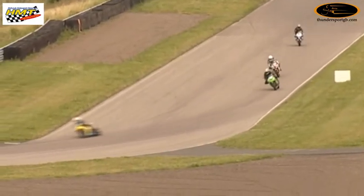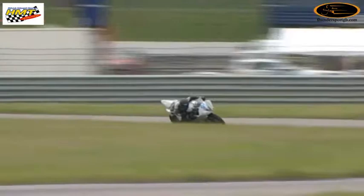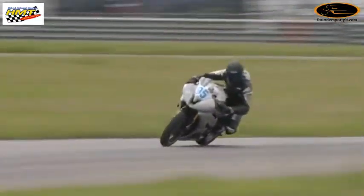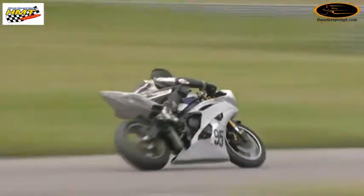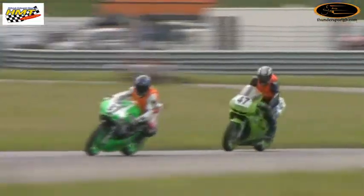Chris Wilkinson not having as good a weekend this time around as he did at the start, and he went AWOL on lap 1. So number 43, Chris Wilkinson, already out of the race. Chris was 3rd in the championship coming into this event. Chris Helliwell 4th, so Helliwell's got a chance to catch up a few points here. But at the moment, there's no stopping the Battleship Grey Yamaha R6 leader, Gibson.